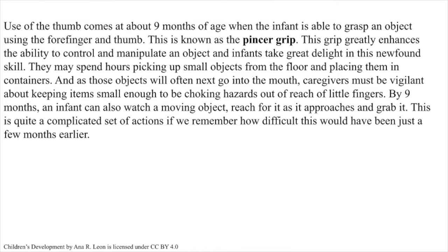And as those objects will often next go into the mouth, caregivers must be vigilant about keeping items small enough to be choking hazards out of reach of little fingers. By 9 months, an infant can also watch a moving object, reach for it as it approaches, and grab it. This is quite a complicated set of actions if we remember how difficult this would have been just a few months earlier.